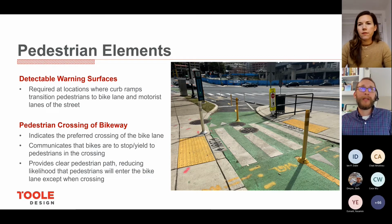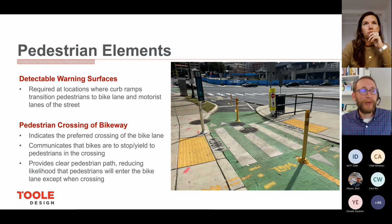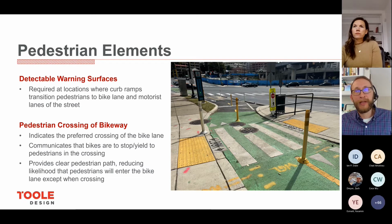So like I said, the detectable warnings are required at the locations of curb ramps and at pedestrian refuges, and it's important to also mark the crossings of the bikeway with crosswalk markings to show where pedestrians are anticipated to cross, to ensure that bicyclists know that that's a place to expect pedestrians to cross, and that, like any crosswalk, if a pedestrian is in the crosswalk, they need to stop or yield for that pedestrian. It really matches that fundamental principle that we talked about early on of improving the intuitiveness of an intersection to ensure that all users know how they're expected to navigate those spaces.